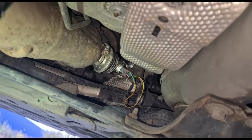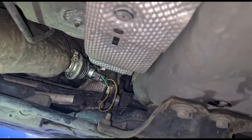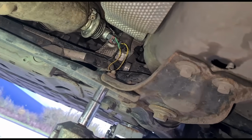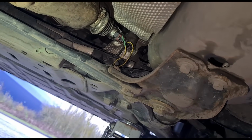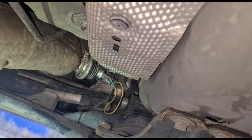Okay, so I'm underneath the car now. This is the Adblue injector. I can see someone's already done some sort of repair on the wire in there. So I'm going to open these bolts on a little cross member here, just so I can get this down.